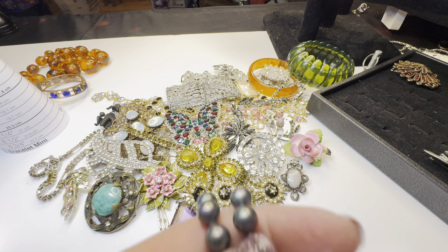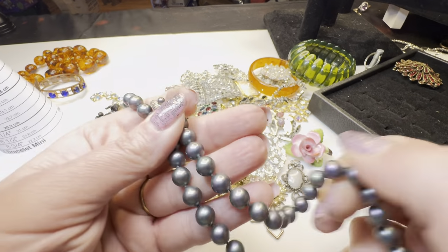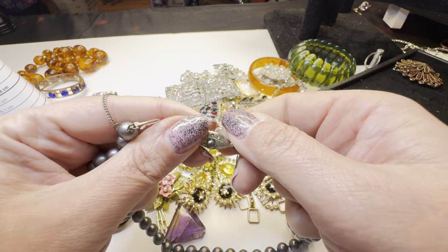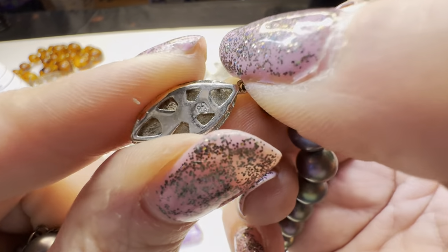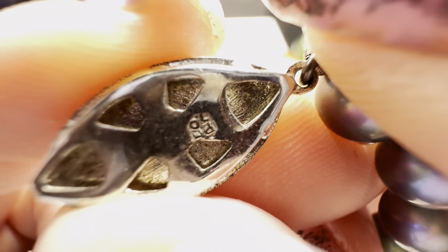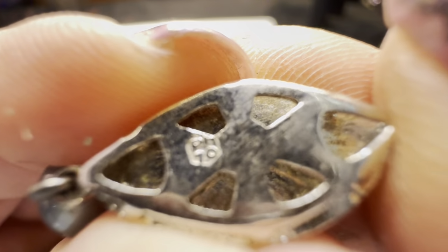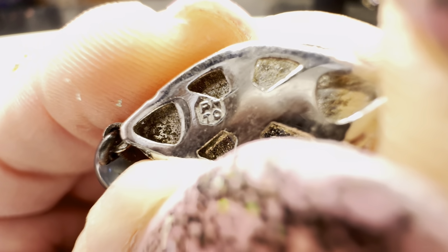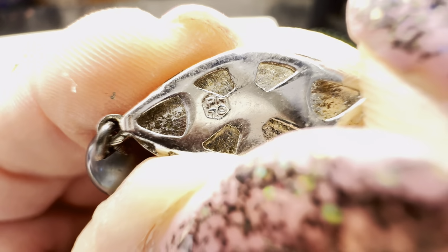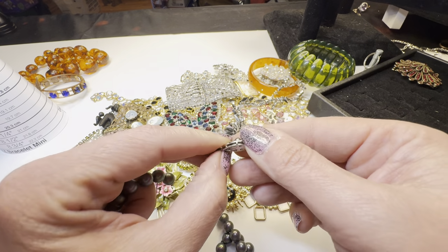And I got this pearl necklace. These are genuine pearls in this grayish purpley color. This has a marked clasp. Now the clasp is marked P... here we go... PN, I think, 70. P something, PM, PN, 70. Now, I don't know what that means. Does anybody know what that means?